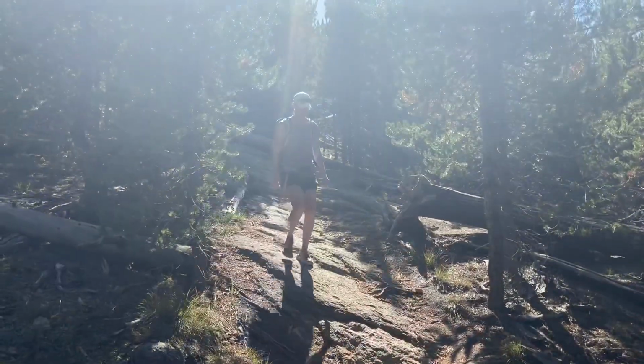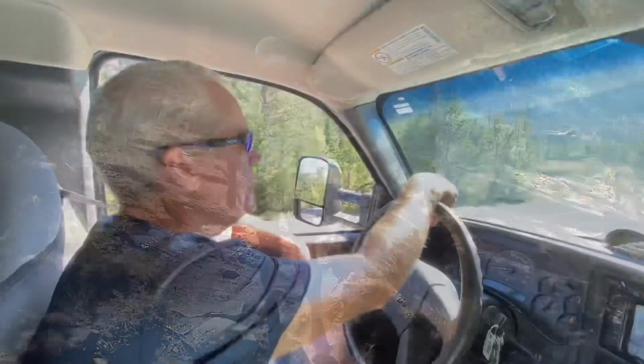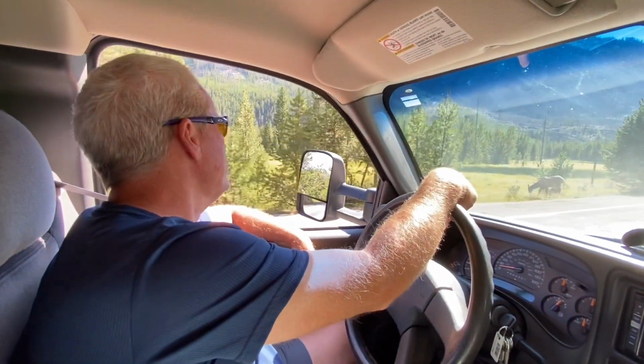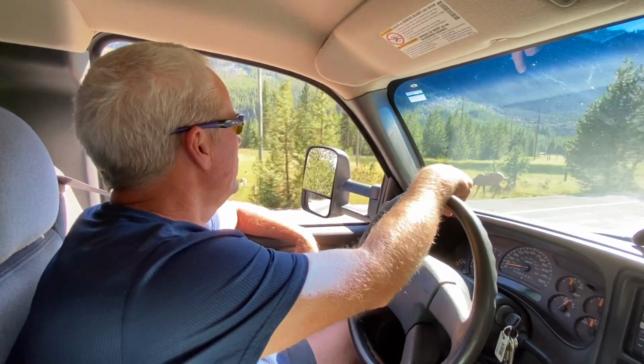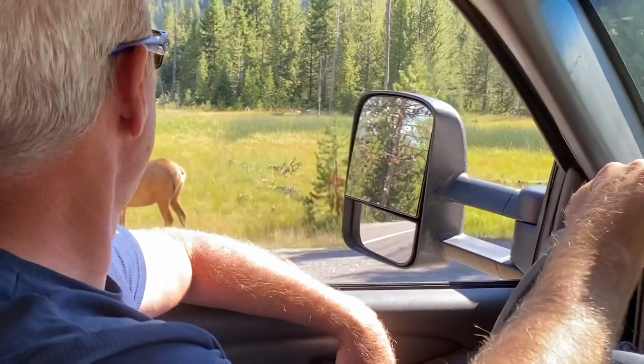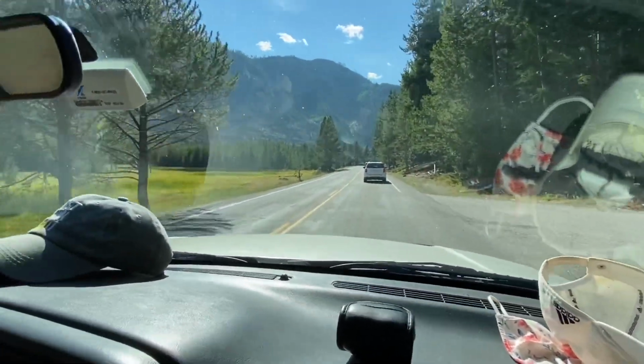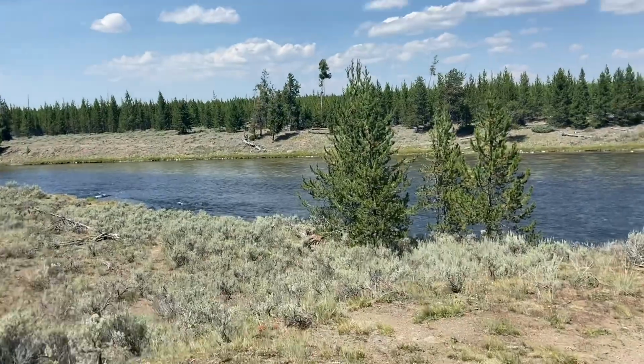Here comes my honey down the rocks. Getting towards the end. That's probably a yearling. Okay, we got an elk coming up. That's why we're waiting in line. Drive by. Oh goodness, here we go again. Another beautiful day in Yellowstone.